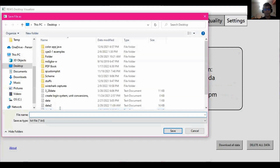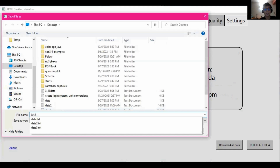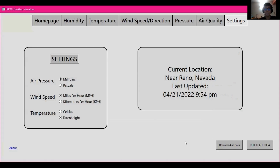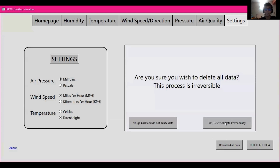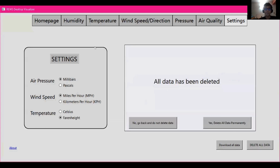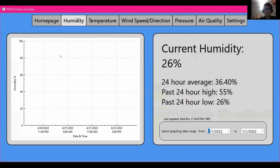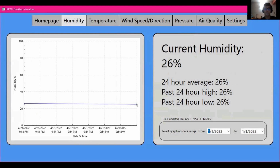And then in the settings tab, you could download all data. So you can download your data as a text file, and then we'll look at that later. And then you can also delete all your data. So now the graph is blank and is constantly updating with new data every 5 seconds.